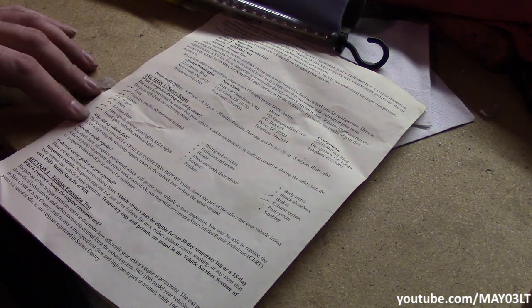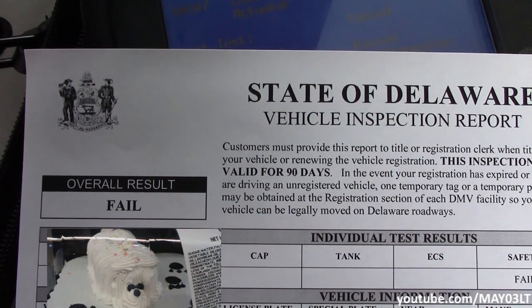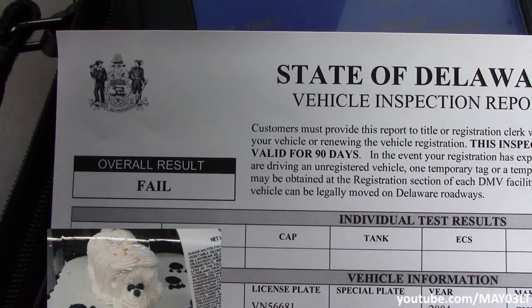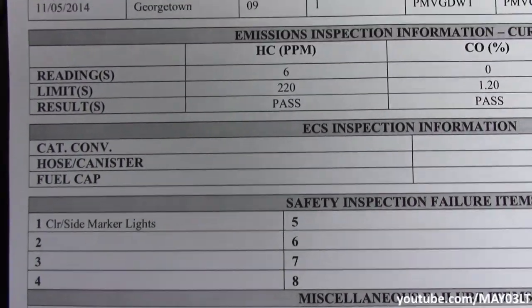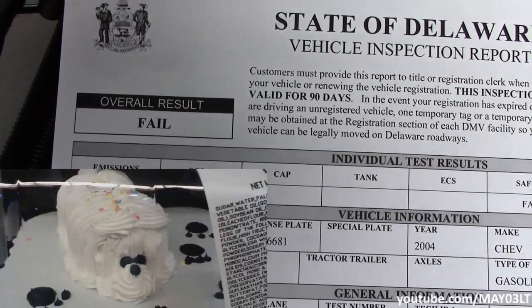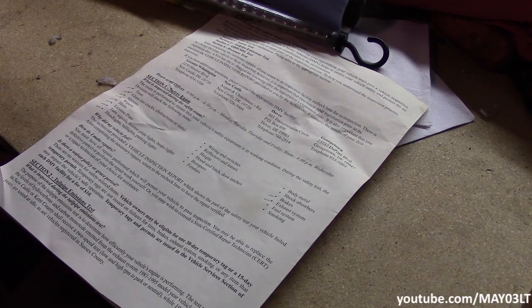If your vehicle fails for any of those things, you're going to get a little report which is going to show you what exactly failed. Here's an example of what happened when I took my Tahoe up there a couple weeks ago. Well, this is kind of unexpected, but I have a Chevy here that failed. The front markers need to be yellow. So, kind of cool. I was able to show this since my 2500 did pass. No big deal. I just went down to Advanced Auto, picked up some amber bulbs, threw them in those corners, and she passed. Good to go.